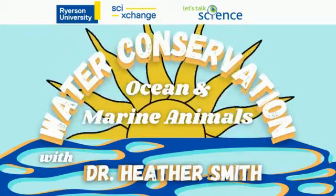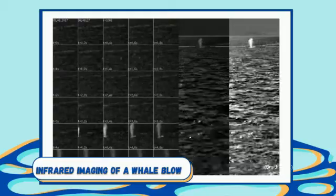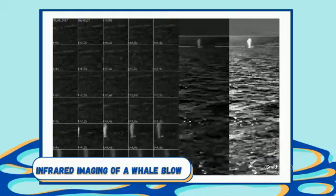My name is Heather Smith, and I'm a biologist, and I mostly have done research on marine mammals, so mostly on whales, but also on some species of seals as well. The research, though, that I've been doing more recently has been using an infrared camera to try and detect marine mammals at sea. So I thought I'd talk about ocean conservation, because that's kind of what this tool is used for. And more specifically, it's helping us to conserve the diversity of life in the ocean. And it's doing that by helping us to protect marine mammals.